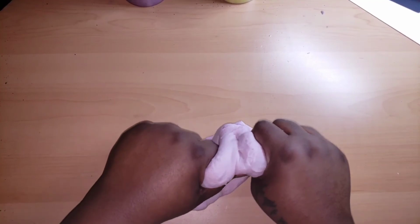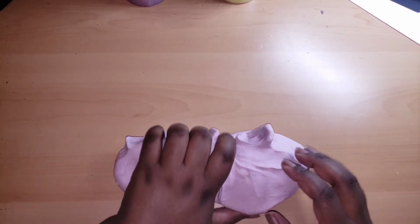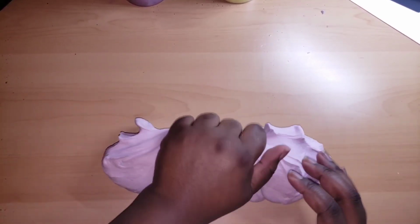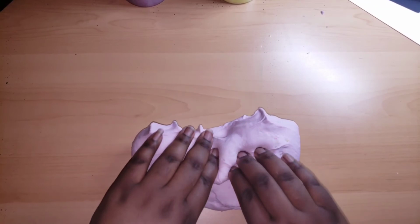Now, would I recommend this slime shop? Absolutely. I love Trill Slime Shop. Like I said, she was the first slime shop I've ever purchased from. I purchased from her multiple times after that, but I did have some issues with those previous slimes. So that's why I did kind of calm down off the shop and decided to try some other slime shops.